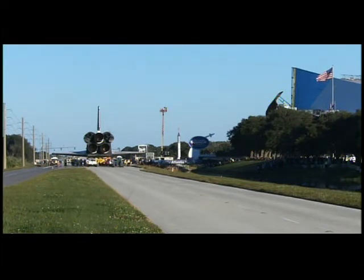To the left of the Kennedy Space Center Visitor Complex sign, you see Space Shuttle Atlantis. And to the right of the sign, its new home. Atlantis is scheduled to arrive inside the gates outside of its new home at 6 o'clock Eastern Time. About 15 minutes from now.